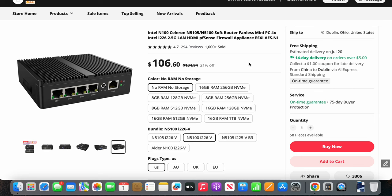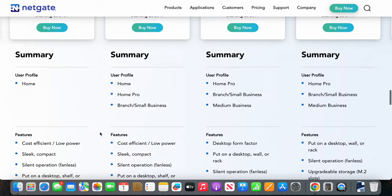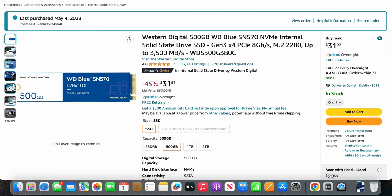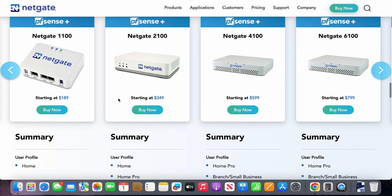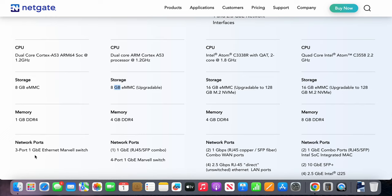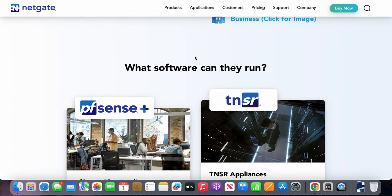Now it's $106 plus. I got a 500 GB compared to 8 GB of Netgate. You can see 8 GB storage. I got a 500 GB for $31, and I got RAM for about $30. So $60 there plus 106. I'm still less than what I ended up spending, still less than the base model that has only two LAN ports. You can see three ports. So one is for the, so it's not actually three, it's actually two usable. One is for your serial access. So that was the reason that I decided, hey, I'm gonna build my own.